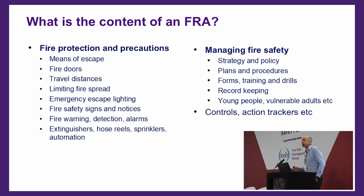Has it got alarms and detections? So we're kind of going through the Regulatory Reform Fire Safety Order here. Article 13, fire alarms, firefighting equipment. Article 14, means of escape.